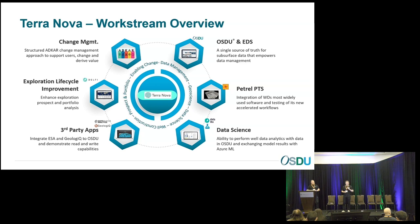A key component I want to mention here as a mid-sized company is, we don't have the luxury of data engineers, developers, and so forth. We're really dependent on more traditional data management workflows. So we needed a solution that our data managers can use to bring data into the OSDU and do those workflows. That was one key component of why SLB has been a major partner in our Terra Nova program.